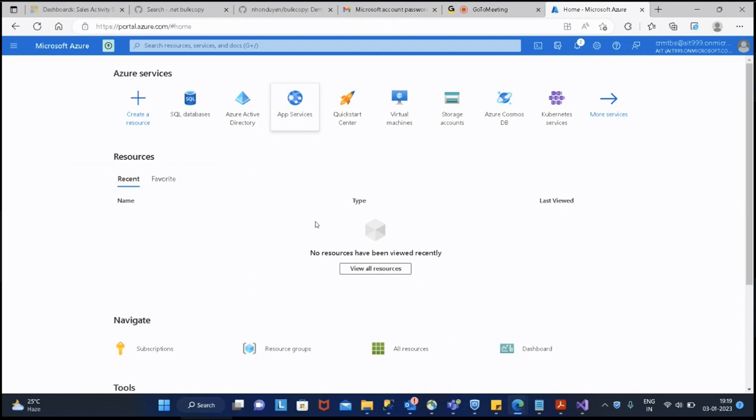As a CRM developer, we need to have knowledge of only two things: Azure Active Directory and app registration, and finally Azure Functions. The rest of Azure, we'll never use. Nothing to worry about. This is the Azure introduction.